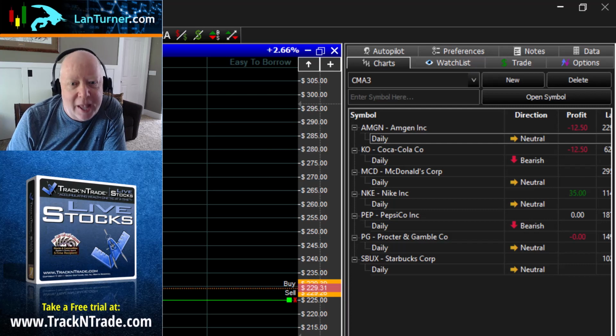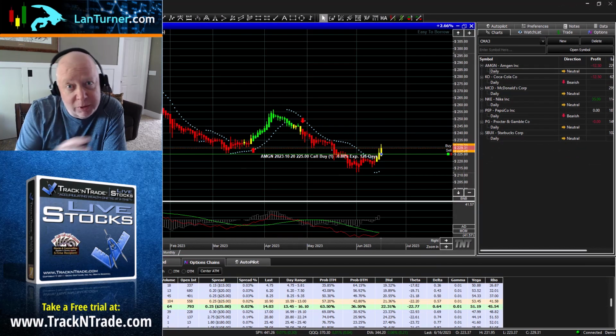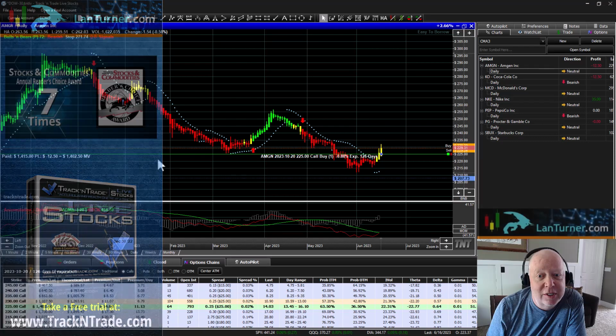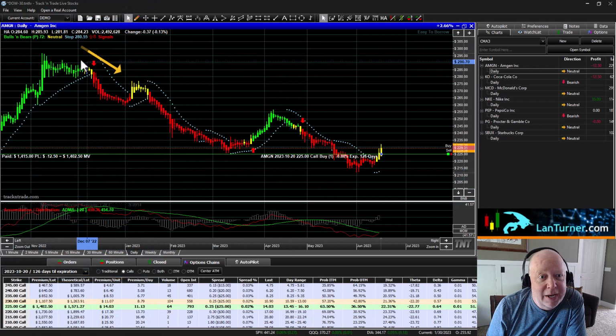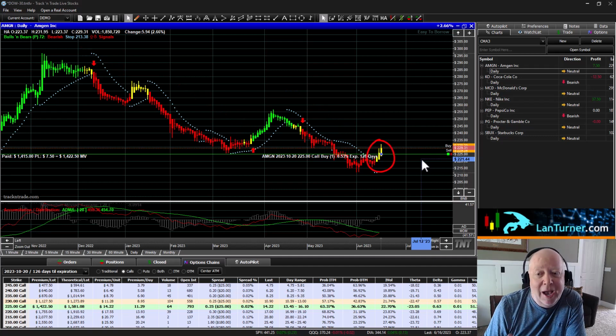So the first one is Amgen. Now, you know I've been kind of harping on Amgen for a while. I've been accumulating Amgen for some time, and it's nice to see it finally start to pop. But you can see it's in a nice, beautiful 3-drive pattern down, drive 1, drive 2, drive 3. So that's our Elliott Wave 3-drive pattern. We're at the bottom. The market popped. How did it pop? Well, we got these big bars, boom, boom, boom. Maybe we should have done this yesterday, but we did it today.